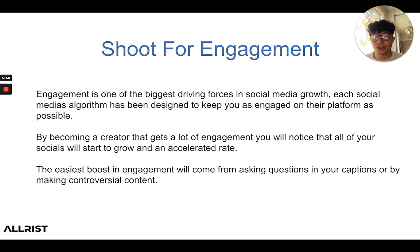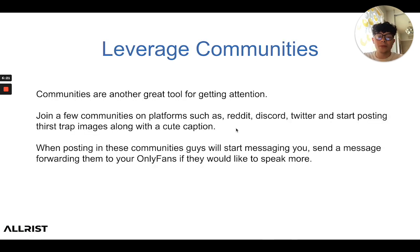They're asking questions, so they're actively getting them to engage with your post. That could be a simple caption saying, what would you do if your family like this? Or just something along those lines, which gets them thinking, and they just type in a response, and that's going to note that your profile is good for engagement. So the social media is going to boost your profile. All right, hope it's all making sense so far.